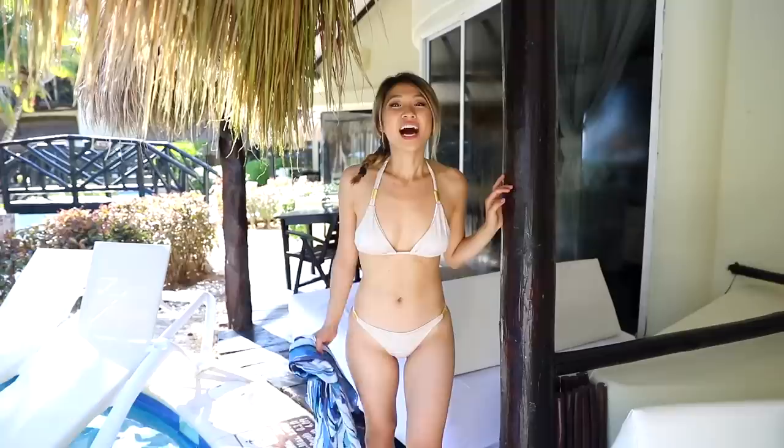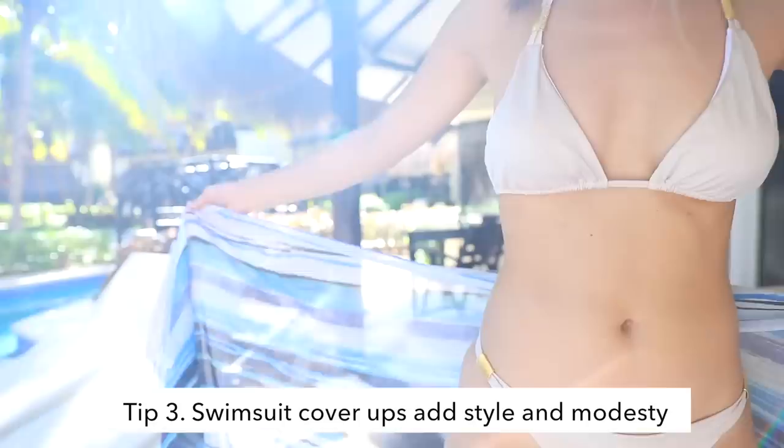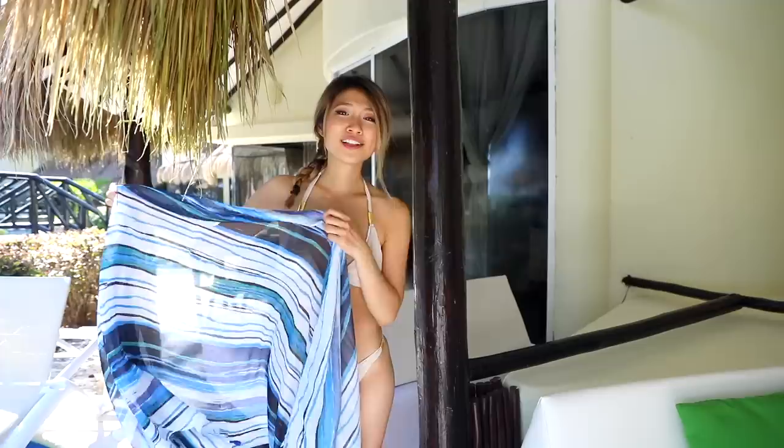I know not every girl feels comfortable rocking a two-piece swimsuit at the beach. Your best friend is a swimsuit cover-up. This one is just a light and simple scarf. I really love it because of the colors, design, and the pom-pom details.